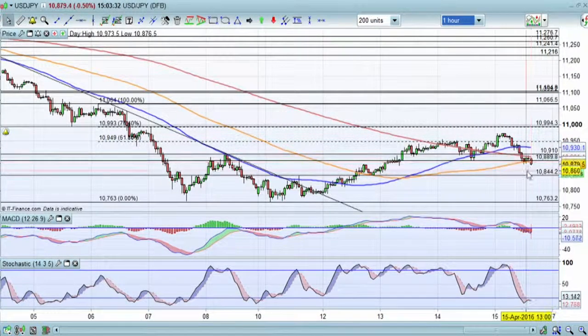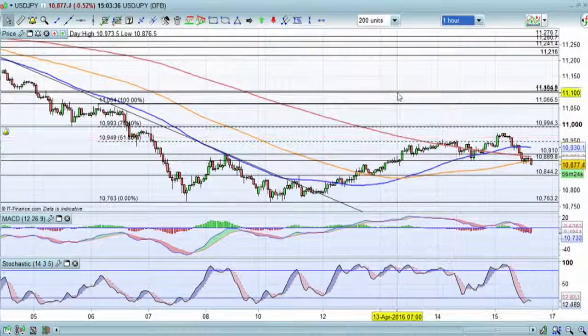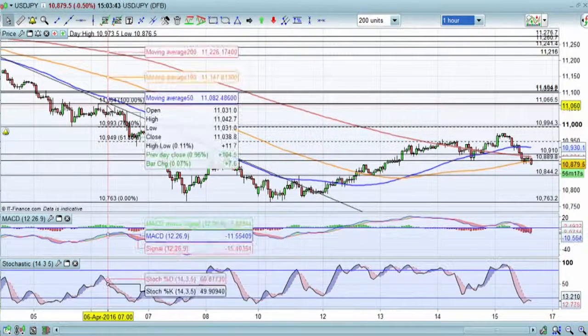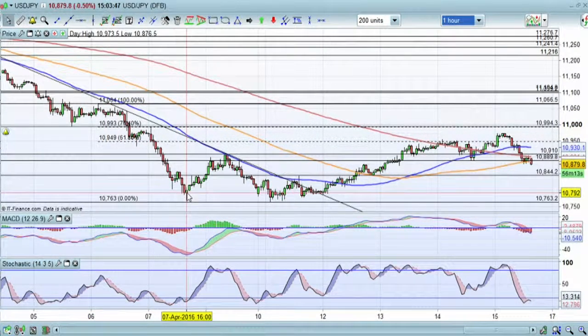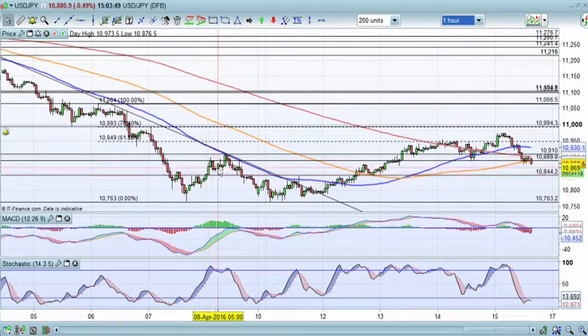and I'll be quite happy to be short this just for a move down to 107.63, and for it to not break back above 110.66, which is that previous sort of big level that got broken, where we saw this selling off quite heavily. So I do think that we're going to see some weakness coming into the beginning of the next week.